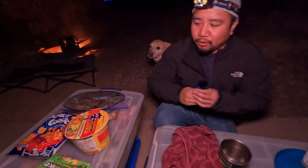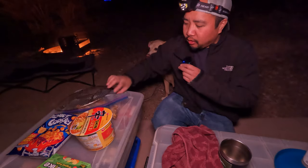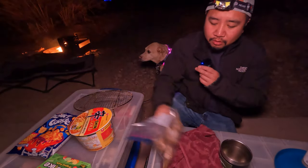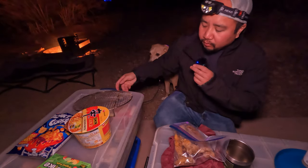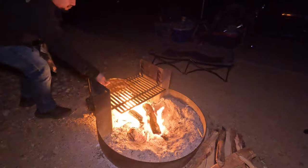Alright guys, so tonight for dinner, we're just gonna keep it simple. We're gonna make some shin ramen, and we're gonna warm up some ribs that I bought from Costco. I didn't have any time to go to the store, so, yep. We're gonna cook them over the fire. So let's get it going.